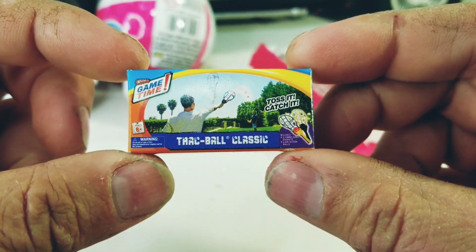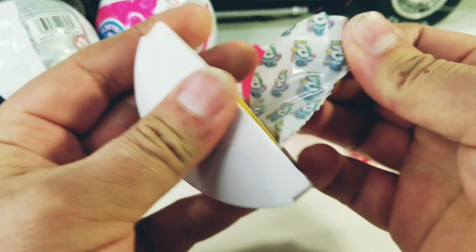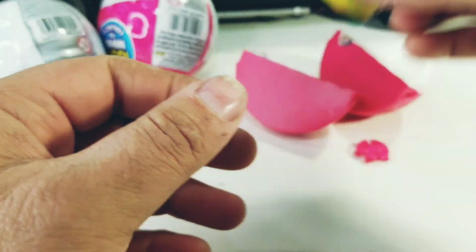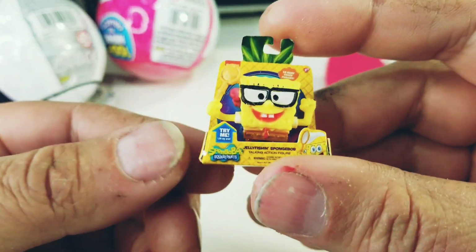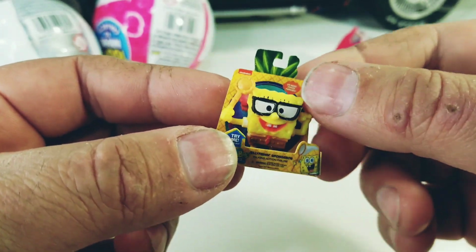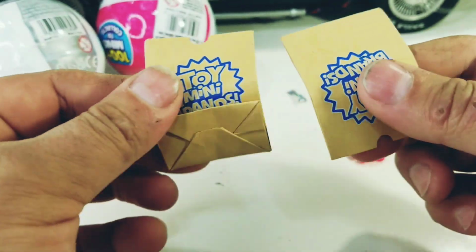We got Tacball Classic. Got a paint palette, Crayola. We got SpongeBob. Looks like with his jellyfishing net. And some grocery bags.